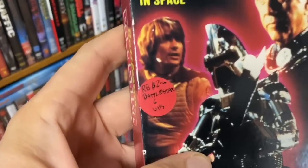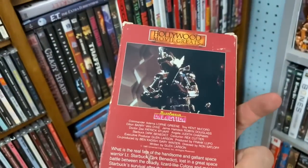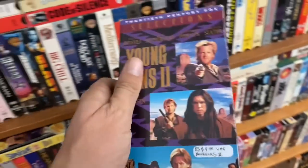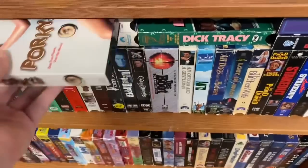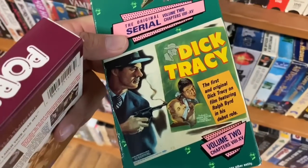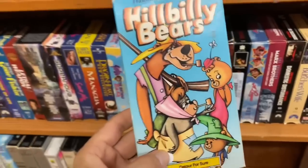What do they want for that? Is it $6? Is it maybe $2? All right, I'm gonna grab that. This Young Guns 2 is kind of taped up here on the top. I'm gonna put that back. What's this? So we got Porky's. I just picked this up not too long ago, but I'm interested in this Dick Tracy. Volume 2. The Hillbilly Bears.